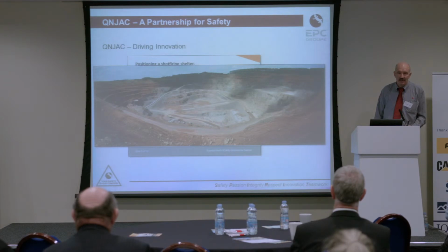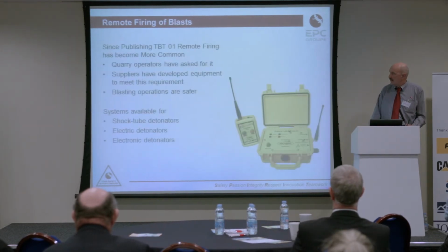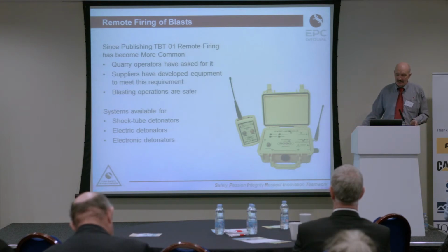Just a little picture to show you how good it is: if you're standing there, you get fantastic control over the danger zone, looking into the quarry. Have someone standing on the far side who can look back under the faces where you are. You've got complete control of the blast area without the need for a shot firing shelter. As soon as that came out, quarry people were saying, we want remote firing. Suppliers then developed it, and the blast operations are safer as a result.